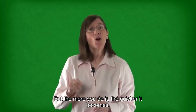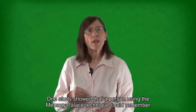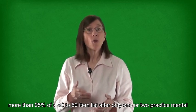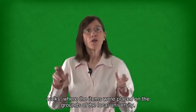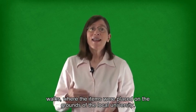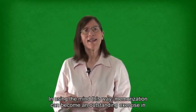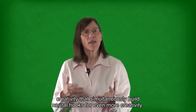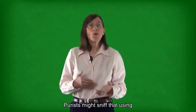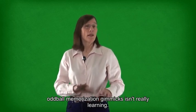One study showed that a person using the memory palace technique could remember more than 95% of a 40 to 50 item list after only 1 or 2 practice mental walks where the items were placed on the grounds of the local university. In using the mind this way, memorization can become an outstanding exercise in creativity that simultaneously builds neural hooks for even more creativity. Purists might sniff that using oddball memorization gimmicks isn't really learning.